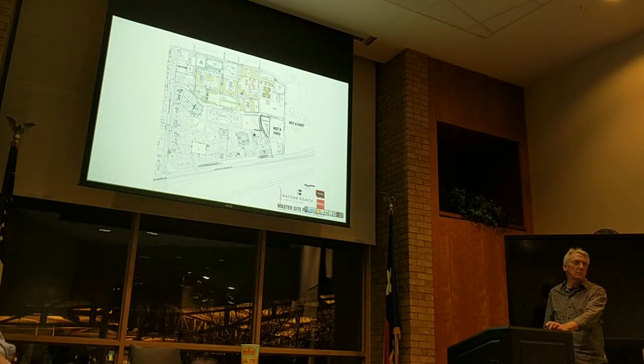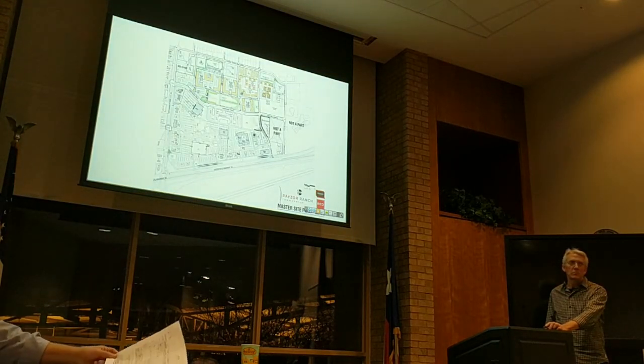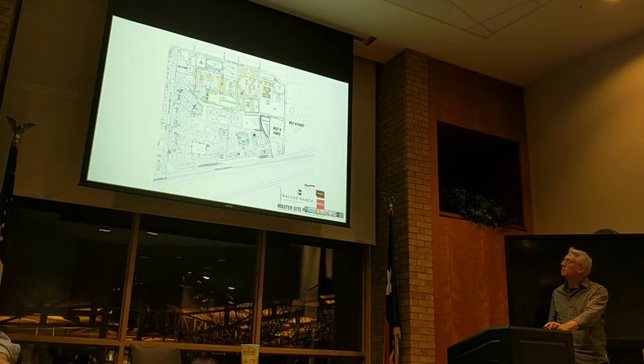Will there be a bus drop off near there? We started working five years ago, Kevin, with DCTA to see if we could bring a loop through the Panhandle into the town center and back out again. We haven't concluded that yet.